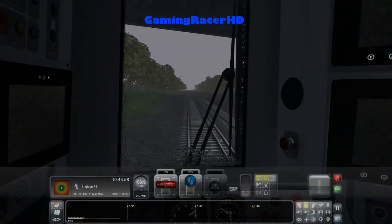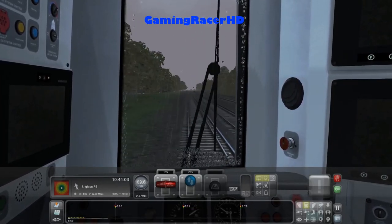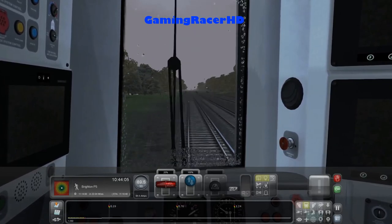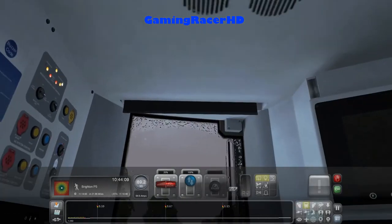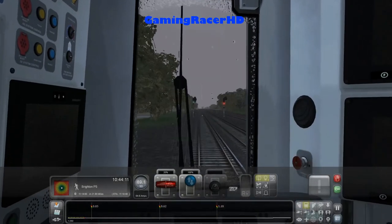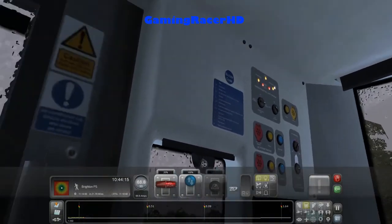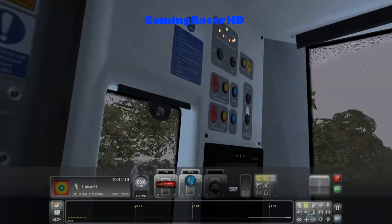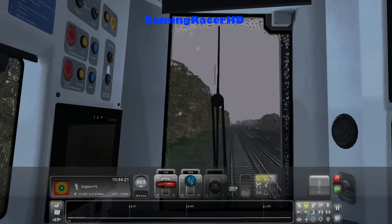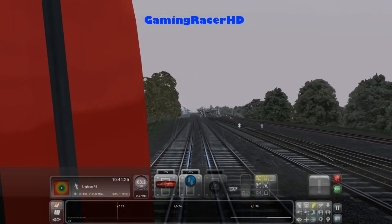They increase the speed limit on the Brighton mainline to maybe like 100 miles an hour at least. 110, that would be pretty cool. But I think these class 377s only go up to 100 miles an hour. 387s actually go to 110, so they could switch the 377s for class 387s, which is pretty much the same train anyway, so no difference.